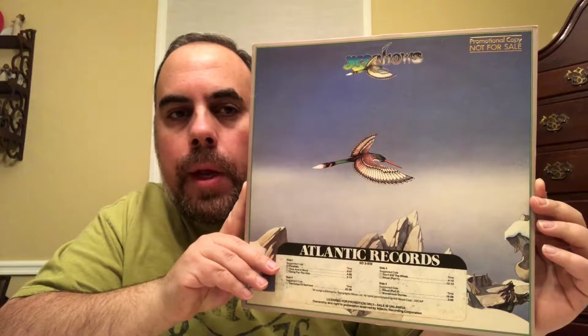Next, Yessongs. This is a live triple album that they put out. It came out in 1980, recorded in 1979. This is a gold stamp promo as well. It's got the time markings here. This is a great album. I'm not sure why I waited so long to get it on vinyl. It's on Atlantic Records. This is the only thing I didn't have by Yes on vinyl.